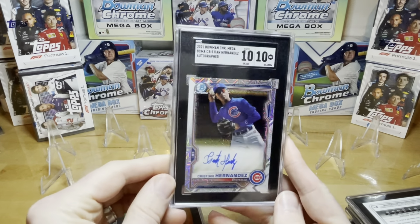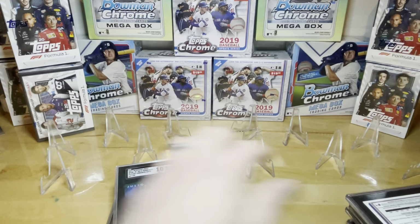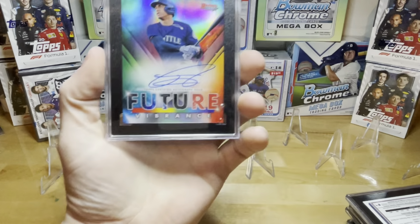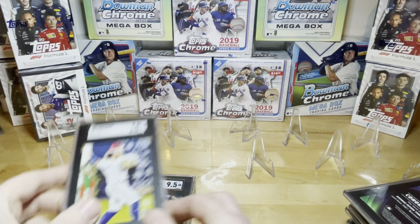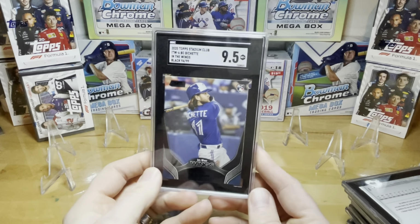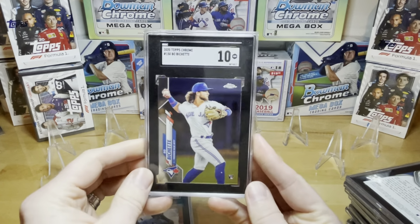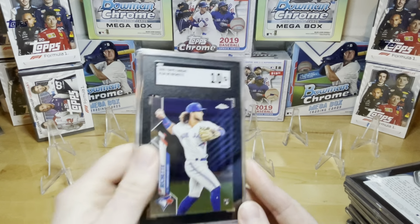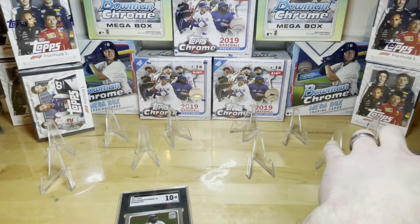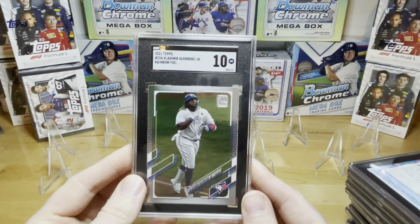Christian Hernandez, Mojo Auto, out of Bowman Mega Box Chrome, 10-10. Julio Rodriguez, out of Bowman's Best, Future Vibrance Auto, out of 150, 10-10. Bo, out of the 2020 Holiday, 10. Bo in the wings, out of 2020 Stadium Club, 9.5. Bo, out of the Topps Chrome Rookie Card, 2020, 10. Wander, out of Bowman's Best, 9.5 on the Refractor. And Vladdy, out of the 2021 Topps Rainbow Foil, 10.